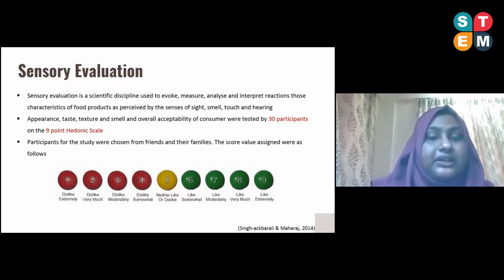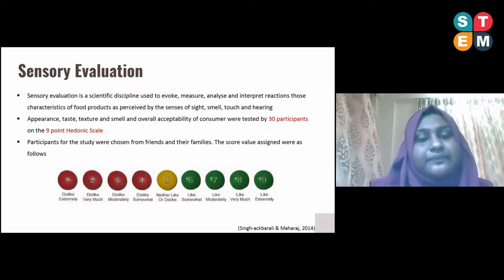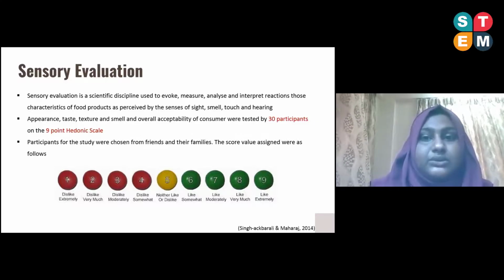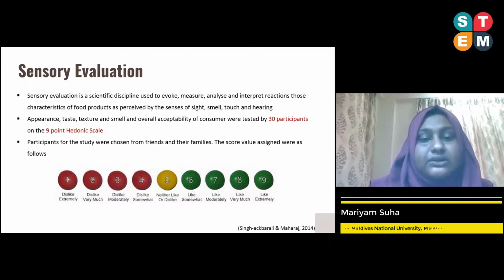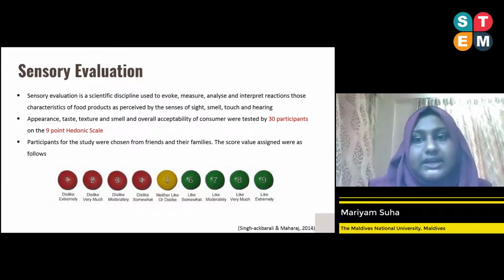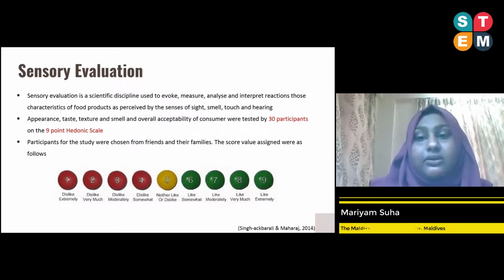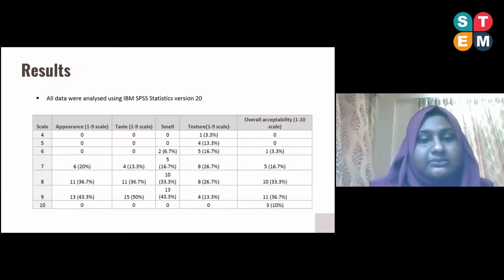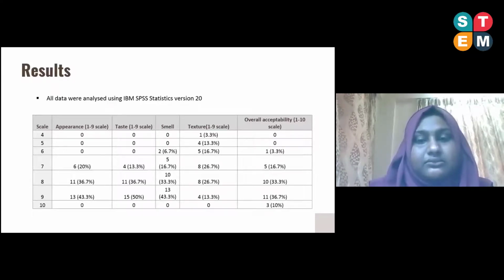We used a total of 30 untrained participants, through our friends and their families, with a hedonic scale from 1, dislike extremely, to 9, like extremely, as you can see below from the chart, to evaluate their acceptance of appearance, color, taste, viscosity, and overall acceptability. The results obtained were analyzed using IBM SPSS Statistics version 20.